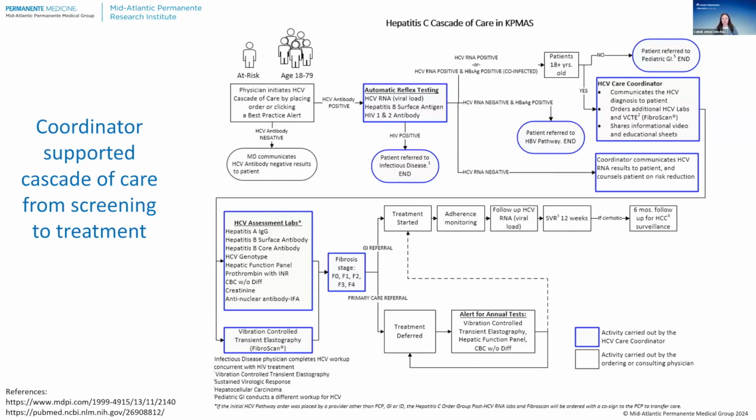Once the patient has had that conversation, they move along the program into the bottom left where they come back to the lab for those hep C assessment labs shown in the box. They also go to the gastroenterology department to have the FibroScan assessment of their liver. Coming out of that, they're given a fibrosis stage and patients are referred to gastroenterology.